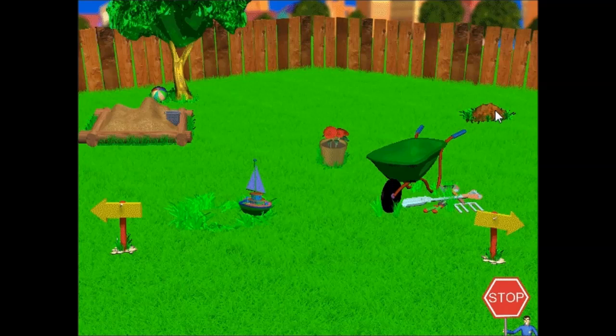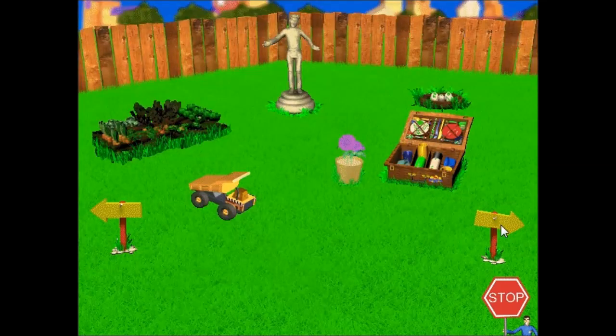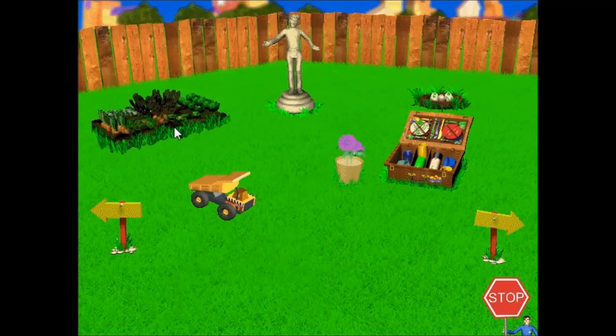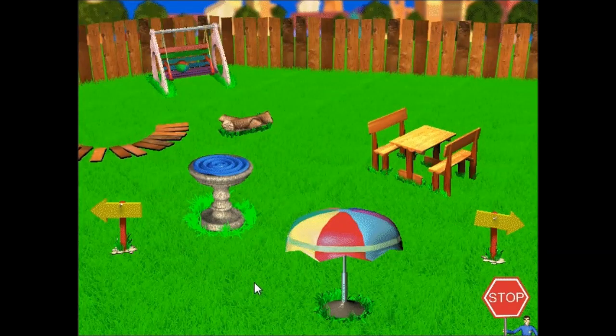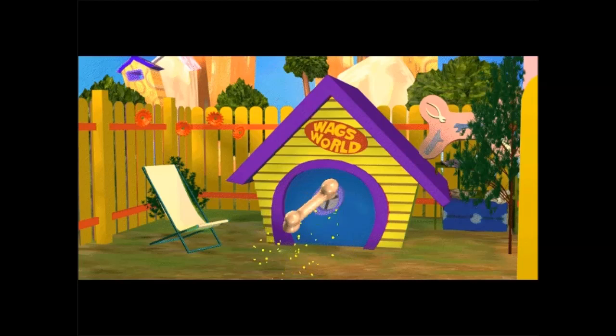A clue. Look in the vegetable garden. The clue is a wooden path. Keep searching. We need to find the wooden path. Find the sand pit to find the clue. What a great job you've done. You've finally found Wags's bone. He'll be so happy to come out and play.